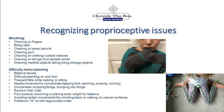You might also notice some mouthing behavior. They might chew on their fingers, bite their nails, chew on pens or pencils. They might have a need to chew gum. They might be chewing on their clothing, their collars, or their sleeves. They might chew on the strings on their jackets. Or they might chew inedible objects, taking a bite out of strange objects. Have you ever worked with a student who always had a wet collar or wet sleeves from chewing?